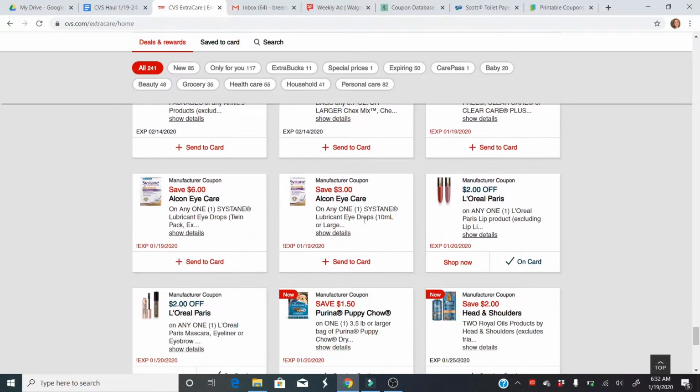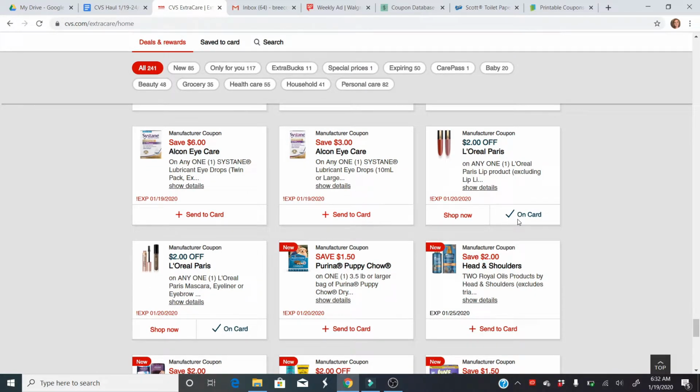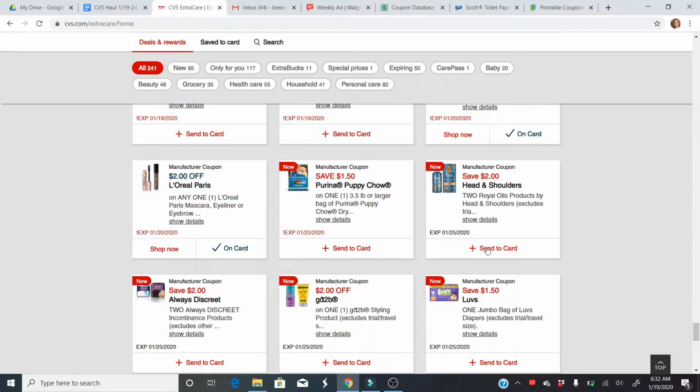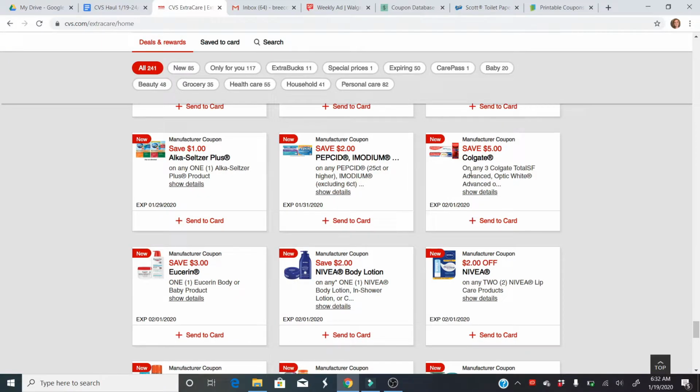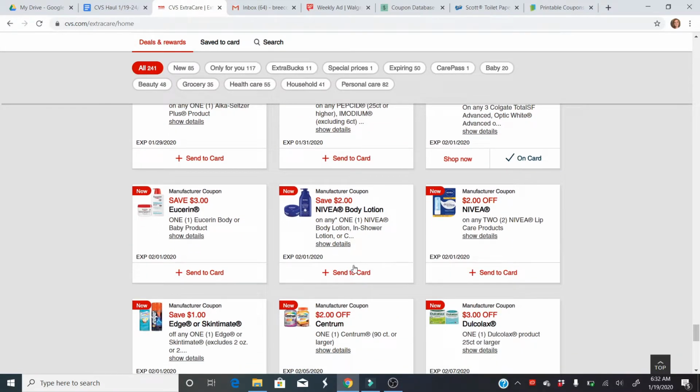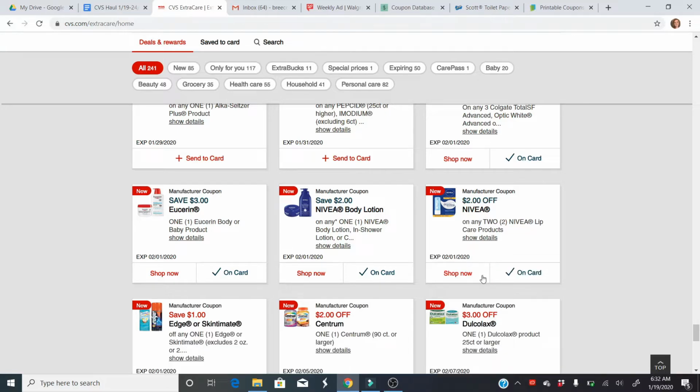What else? Some of these are older. I already used them. $2 off 2 Head & Shoulders, but this is the Royal Oils, so you have to make sure you're getting the right product. We have a digital version as well, $5 off 3 Colgate Total Advanced and Optic White, so definitely send that one to your card. I don't know when it could possibly disappear. We have $2 off Nivea Lotion and the $3 off Eucerin. Send to card this Nivea lip as well for the deal the following week.